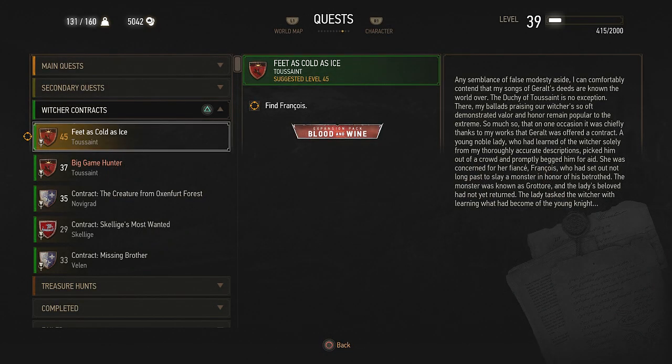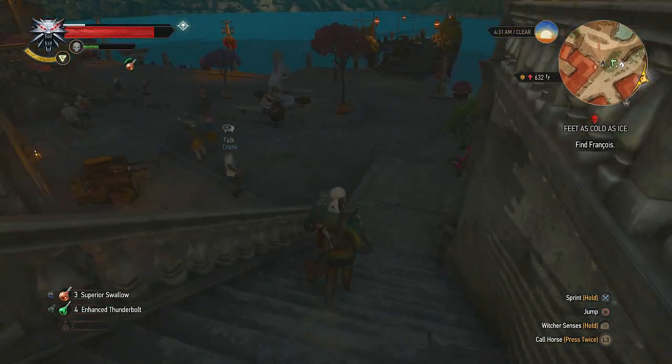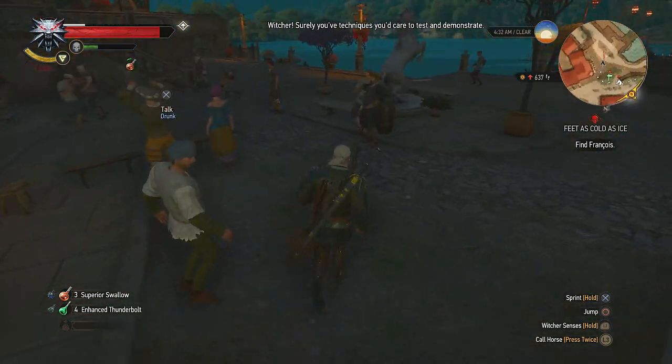Oh! Suggested level 45. That's no small thing. We might get to that a little later in the game. I'm also spotting another one down here. They're everywhere in this one little spot.